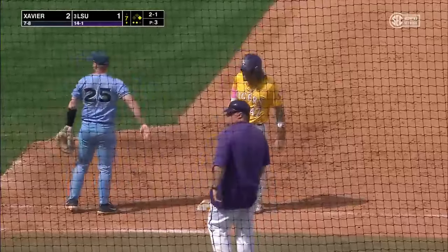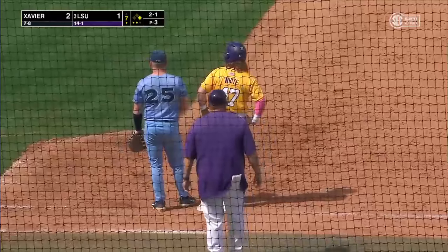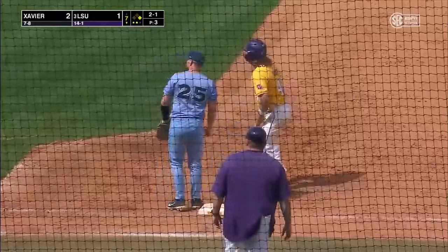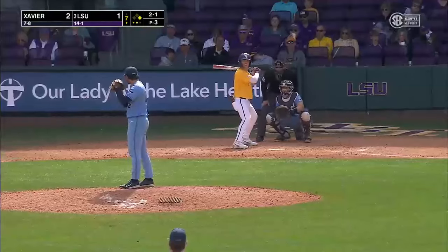So White is only a step, literally no more than a step away from the bag. Why would you throw there? It seems like risk reward, right? It's not worth the risk of a bad throw. Well, it's impossible to pick him off. Right.